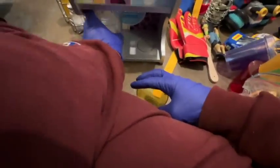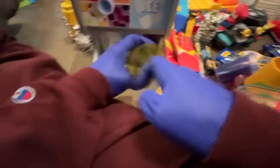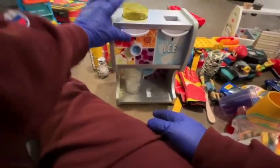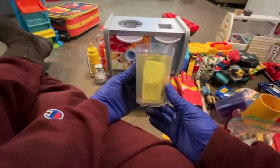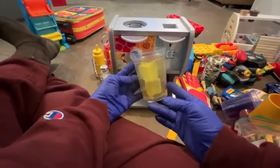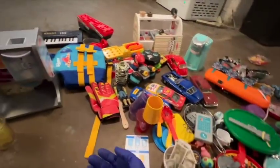Then I take it and put it over here. And then you have this opening here, so this can go on top. Put it in there like so. Boom. Bam. Look at that. Voila. Ice cold juice. This is about $1,000 worth of toys, okay?